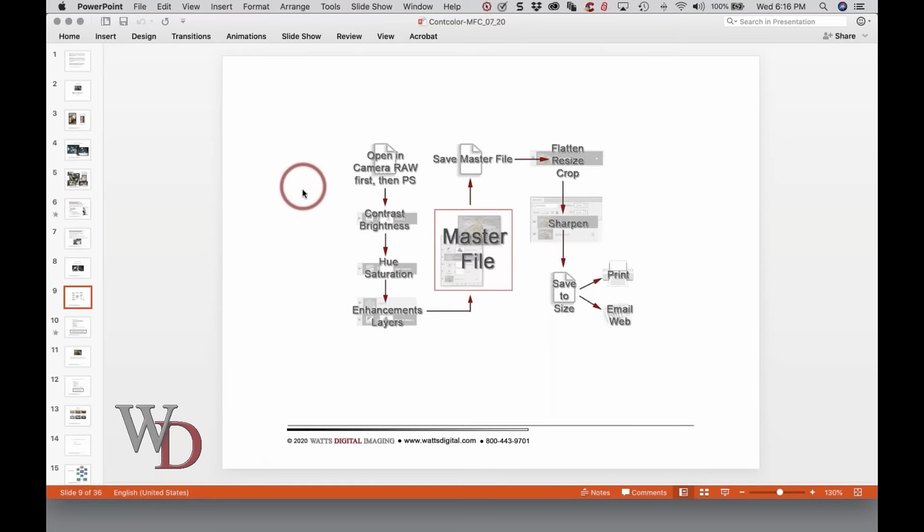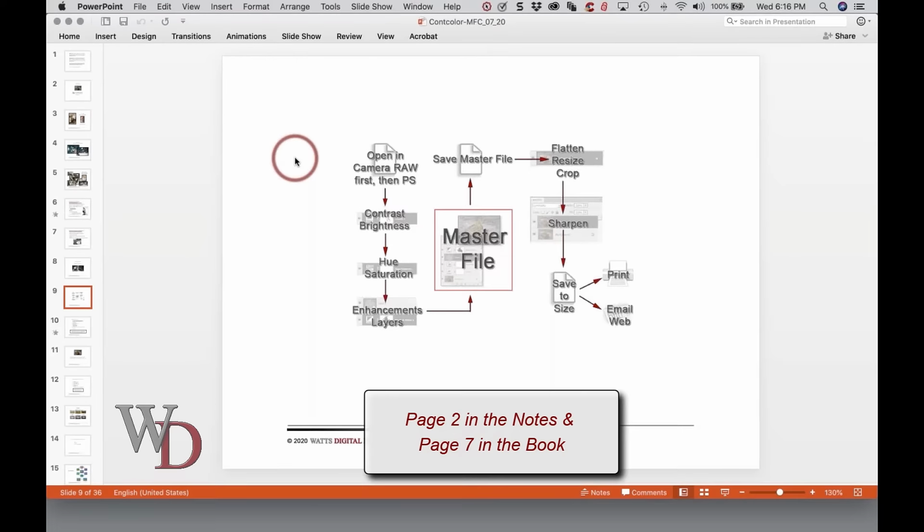We're going to basically be covering just the left side of this master file workflow that we're looking at here. And by the way, I'm on page 2 and page 7 in the book. If a picture is truly worth 1,000 words, then here's the overall visual representation of the workflow chart. What is a master file? Let's go ahead and go to the next page and I'll move on here.